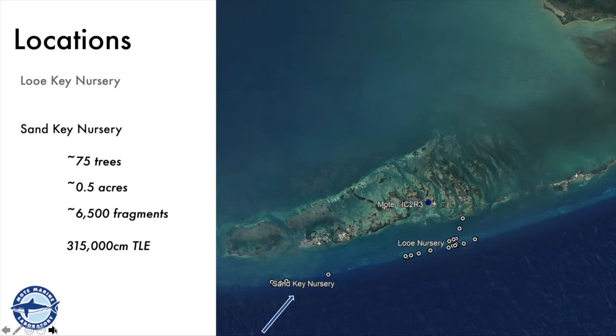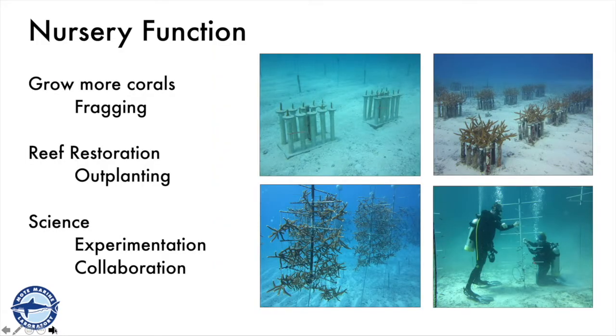Combined, our nurseries have 250 trees, 17,000 fragments of coral, which adds up to 750,000 centimeters in total linear extension. Our nurseries serve a few different functions for us. They not only help to grow coral, but we use them for reef restoration and science as well.